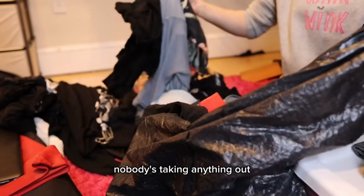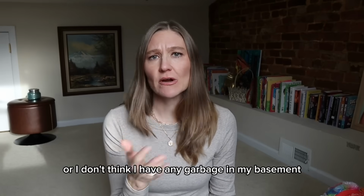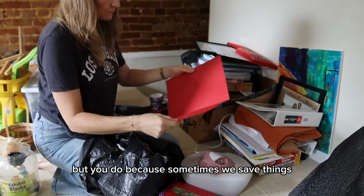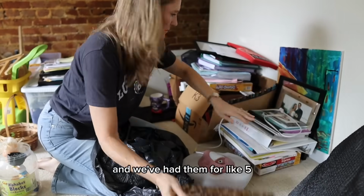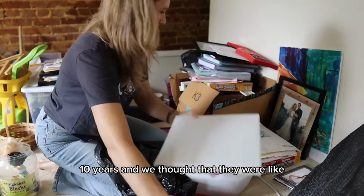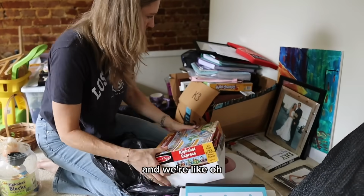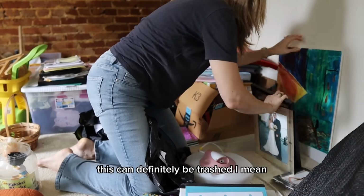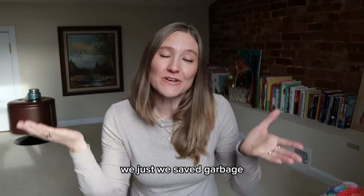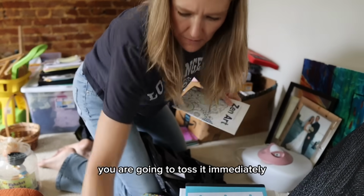Nobody's taking anything out. For the garbage bag, you may think, well, I don't think I have garbage up in my attic, or I don't think I have any garbage in my basement. But you do, because sometimes we save things from a long time ago and we've had them for 5, 10 years. And we thought that they were important when we started saving them, but then we come back 10 years later and we look at them and we're like, oh, I don't need this. This can definitely be trashed. I mean, if it's in good condition, you don't have to trash it, but a lot of times we saved garbage. So kind of go through the space and anything that's garbage, you are going to toss it immediately.